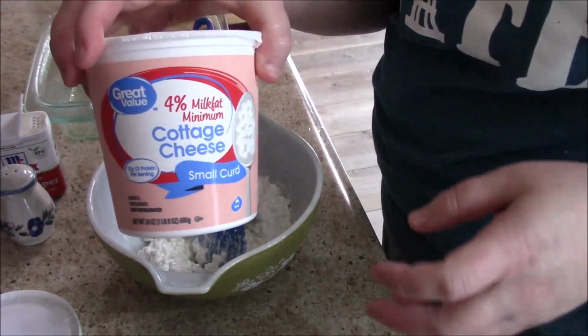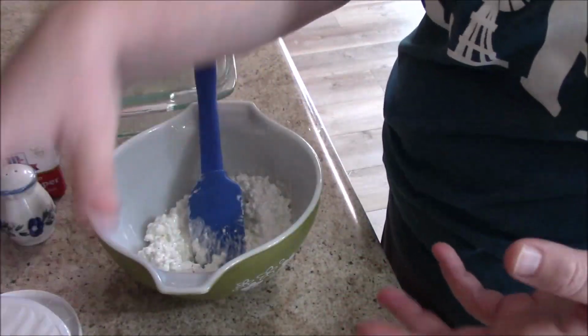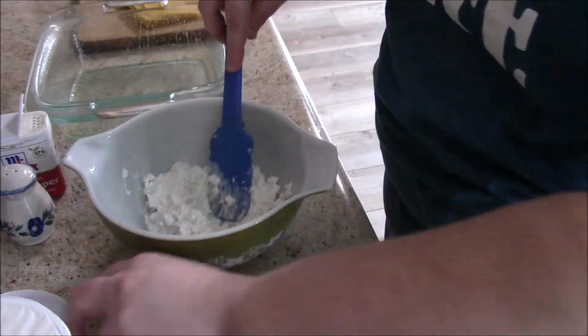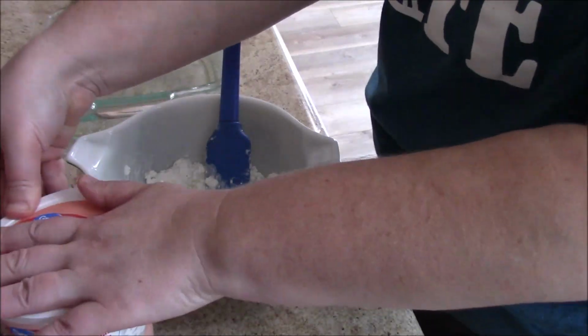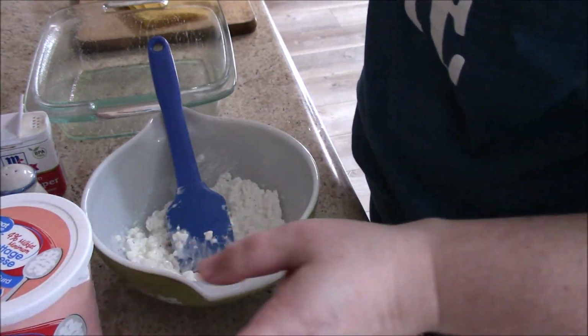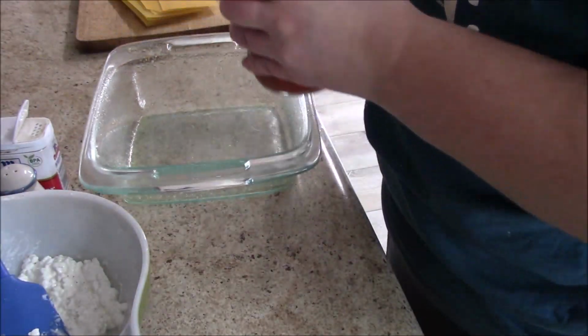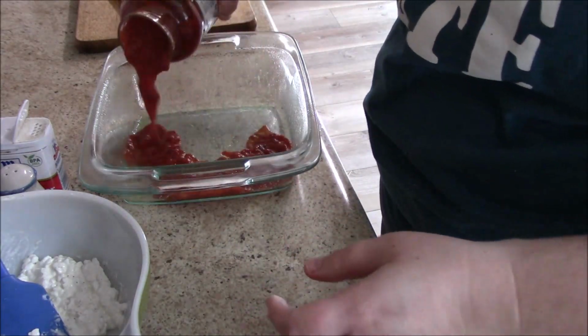Again, I told you in my Shelftober, I have a ton of cottage cheese, so we're just going to use cottage cheese. This is an extra brand new one. I used up what I had in the fridge first, so I'm going to do that. And then it says to put some of this down on the bottom, so I'm going to do that.